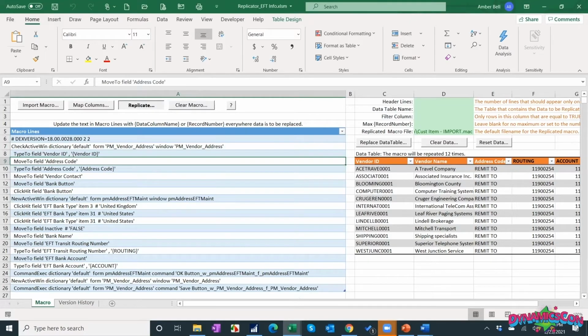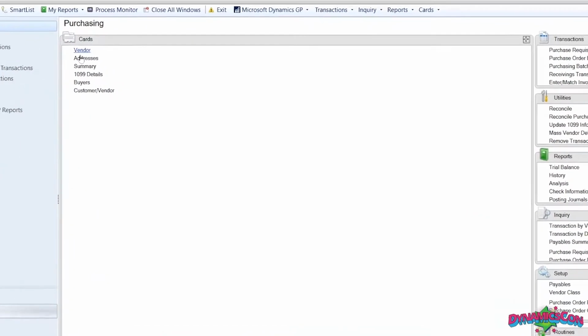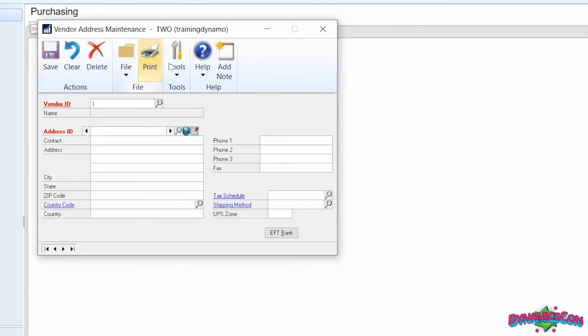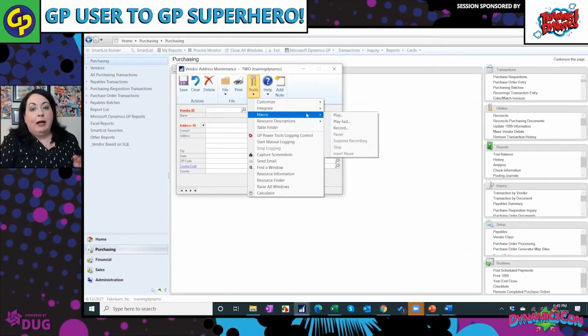Let's go ahead and open up GP. We're going to go into addresses, and then go to tools, macro. Now, I happen to be running GP Power Tools.